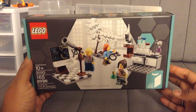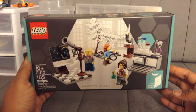Alright, this is about it. Just wanted to show you guys my Research Institute.